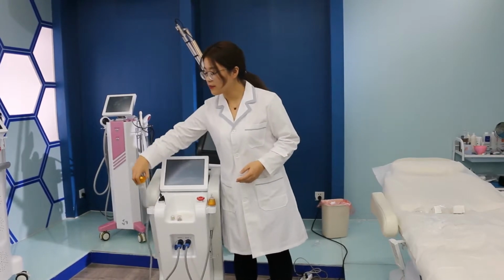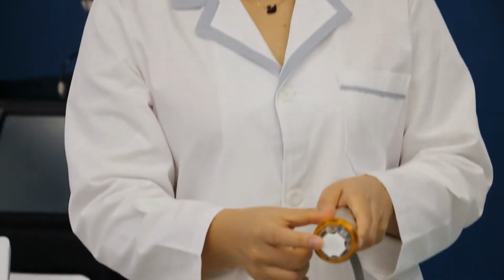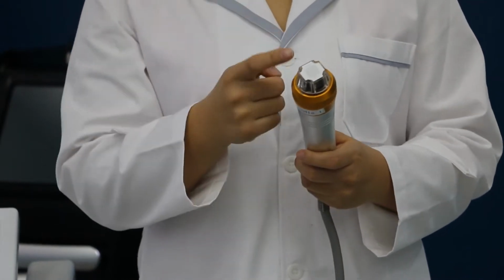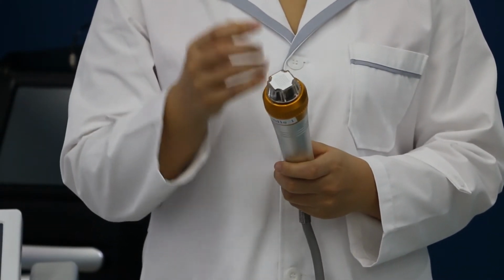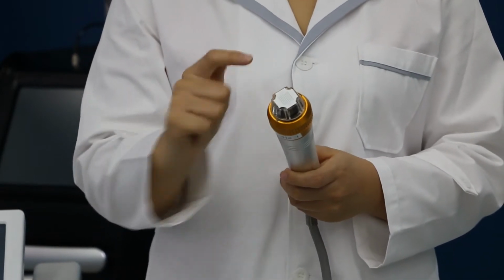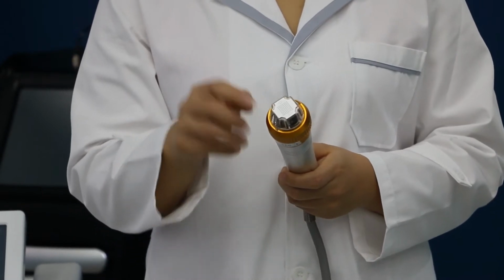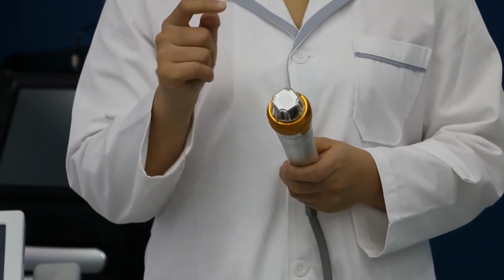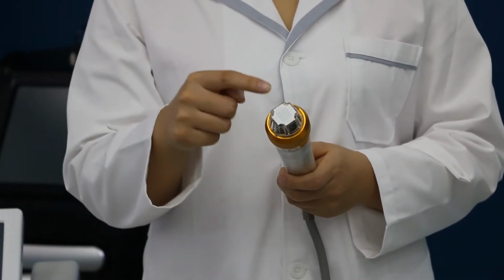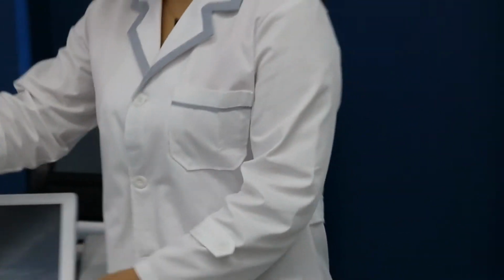Like this, you can see. This is the non-invasive one, without needle tips. After treatments, we suggest the handle needs to be sterilized. Use alcohol to clean the handle here. The maximum we suggest is 30 uses. Then you need to change to a new handle. But every time after treatment, you need to clean it with alcohol. This is the non-invasive handle.